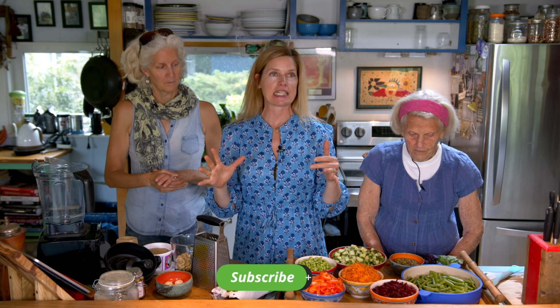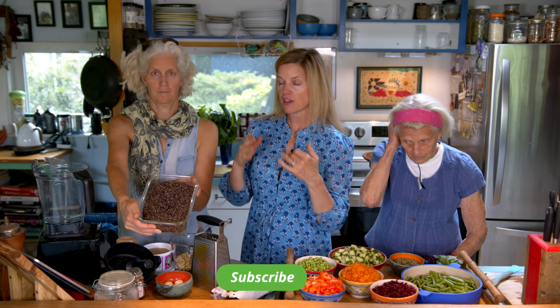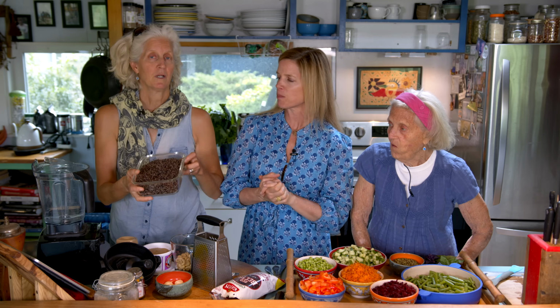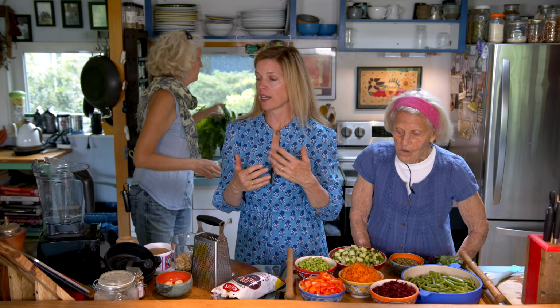You need basically a grain for sort of toothsome heft, and we have quinoa, which is my favorite. You can use farro, you can use barley, you could use rice. I don't love that, but quinoa comes in many colors. This is black quinoa. It looks beautiful. You can do rainbow quinoa, white quinoa, any quinoa.